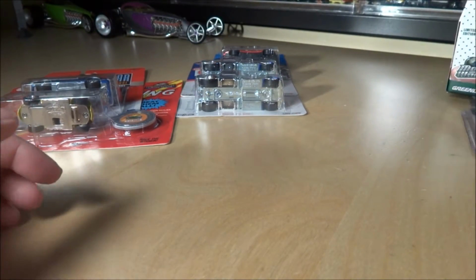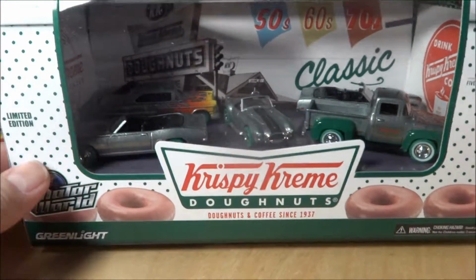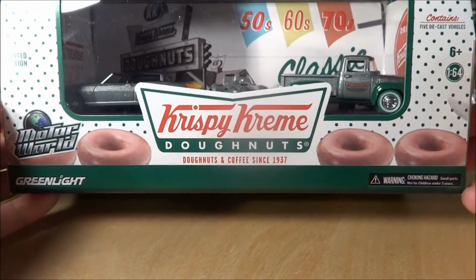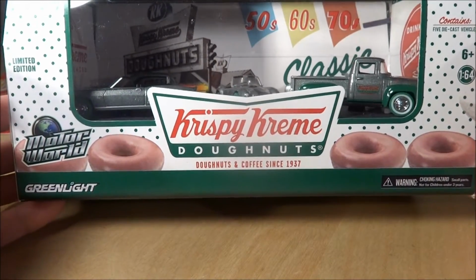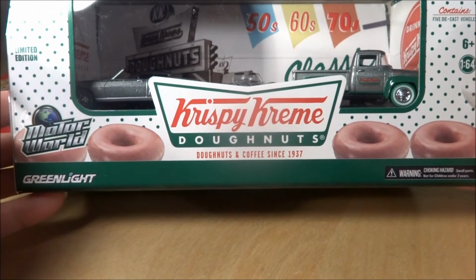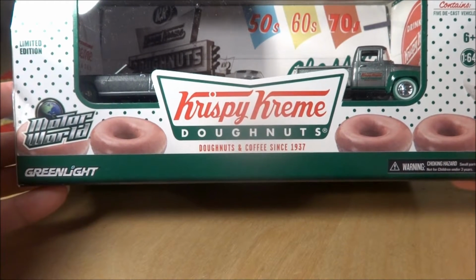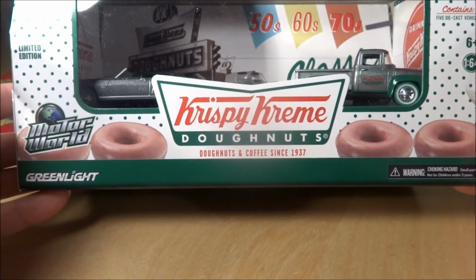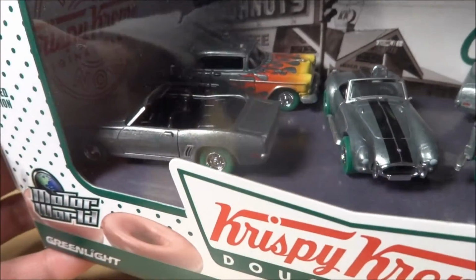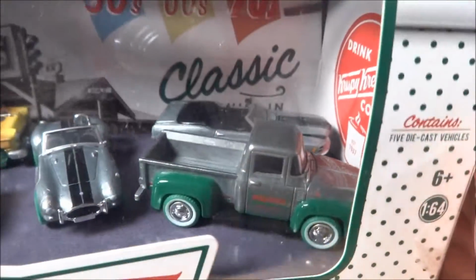The next piece I actually got through a trade from a guy on Facebook on one of the pages. This is one piece I've been looking for as well. The guy that I dealt with had this available, and he was looking for another specific raw set. So what we have here is the Krispy Kreme donuts, the Motorworld GreenLight 5-pack. This is the raw green chase set. It's very cool pieces. Got the Camaro in there, and the Shelby, the Mustang in the back.